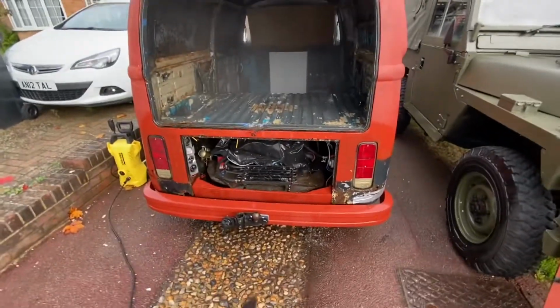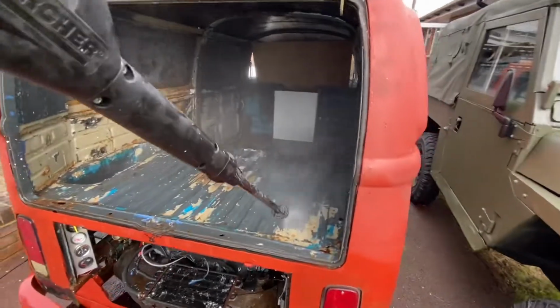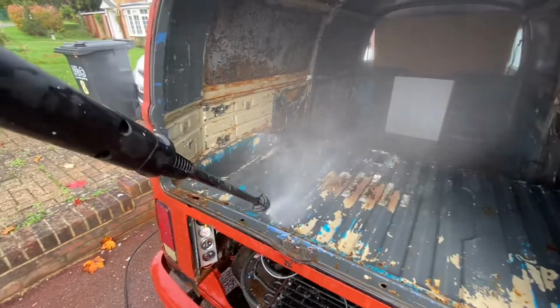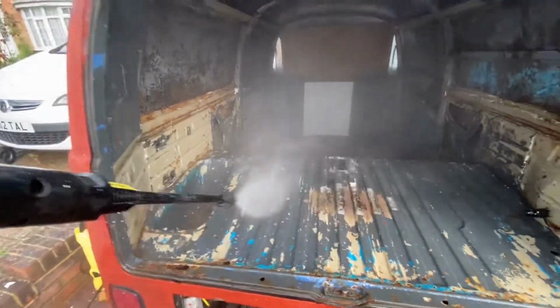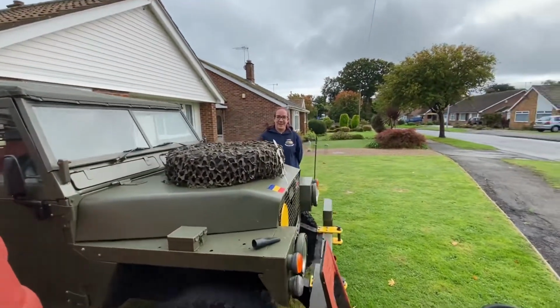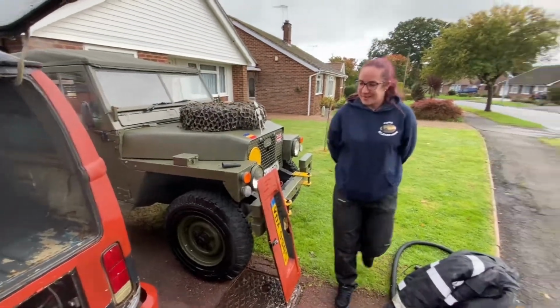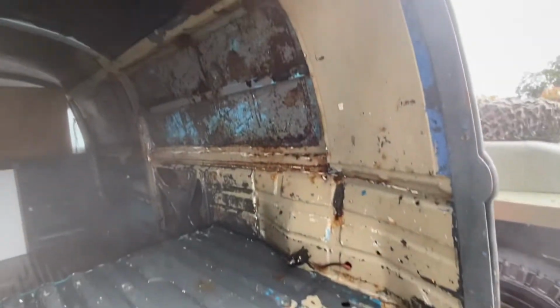Right. Let's give her a rear blast. Not doing too bad. Hello, come and have a look. I thought I'd give her a rear blast. Look, it's all coming up.